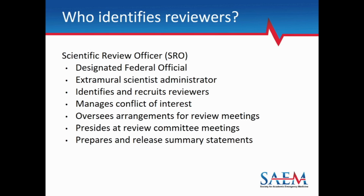So who exactly identifies the reviewers? Who goes and asks different scientists and physicians to review different grants? There are the scientific review officers. They are designated federal officials. They're extramural scientist administrators who recruit these reviewers, and they're the ones who manage conflict of interest. They arrange for review meetings, and they preside at these review committee meetings, and they are the ones who prepare and release summary statements.